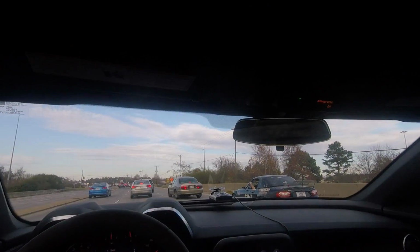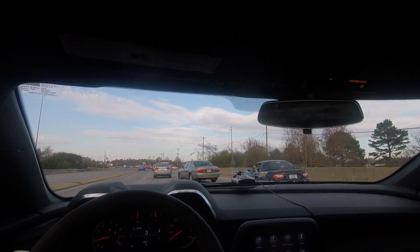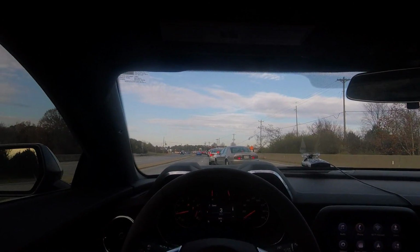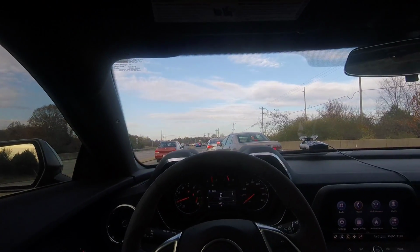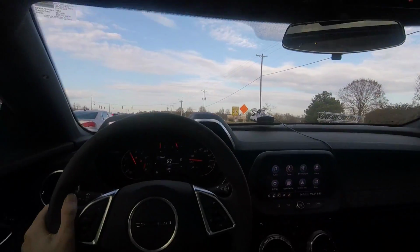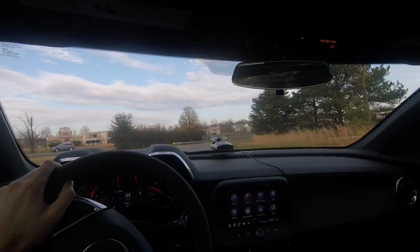Guys, see this Miata? That guy just hit a bump, and that has the stiffest suspension I've ever seen on a car. The whole car bounced just on the bridge joints. Sounds pretty good though. He's popping gears off pretty good. Yeah, okay, so I could've just stayed in that lane. Whoops. So we can hunt down the Miata. I don't know if he went this way or not.